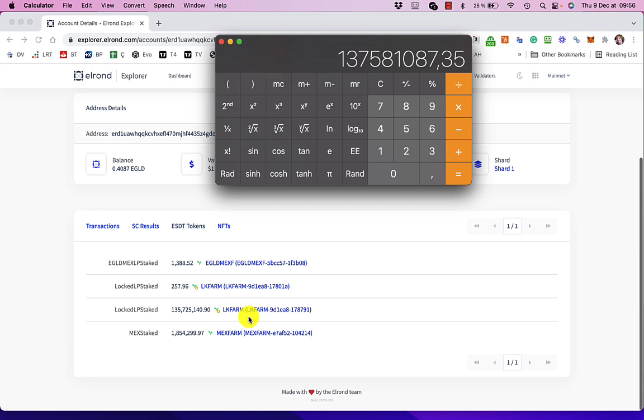There was a comment today, someone saying, have you got 1,388 LP tokens? That would be amazing if I had, but I don't think I have actually. On my last count I had, I think it was 109 or something. Anyway, so the question is, when you come to ESD tokens, what actually are these?